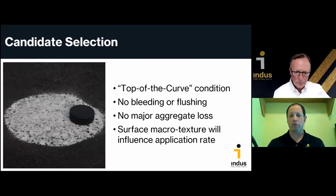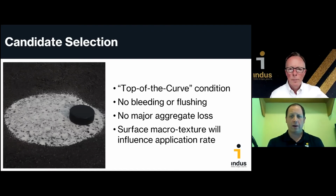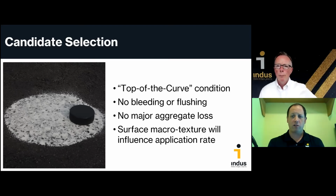As with all preservation treatments, candidate selection has a huge impact on success. Fog seals are applied to those pavements at the top of the deterioration curve, as you've heard from the other presenters. Those are the roads that you look at and think, well, I could go another few years before we do anything. But fog sealing will help slow that oxidation process that's already started. And using the rejuvenating fog seals like E-Fog and Delta Mist will help reverse that surface aging and restore some softness to the top quarter to half inch that's beginning to get hard and brittle even a year or two in.